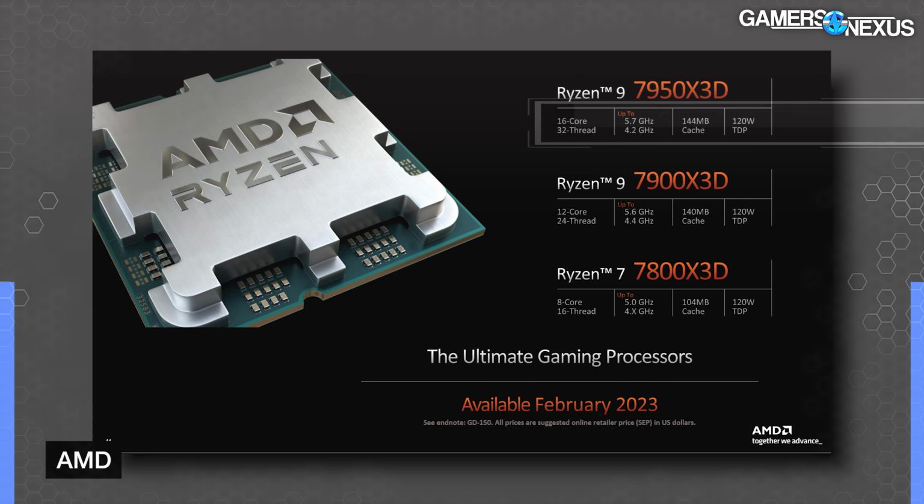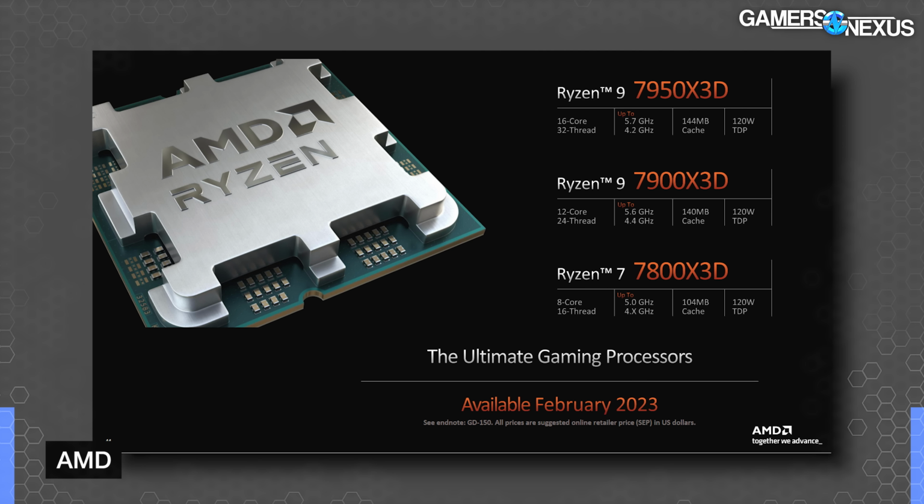The 7950X3D has 16 cores. It'll boost up to 5.7 gigahertz, and the combined L2 and L3 cache is 144 megabytes. That is massive for a desktop CPU. For perspective, we went and looked it up. The Threadripper 3970X has the same amount of cache. So that's where we are on the desktop parts now.